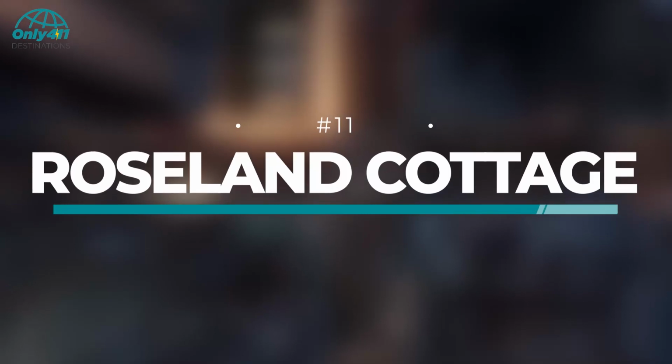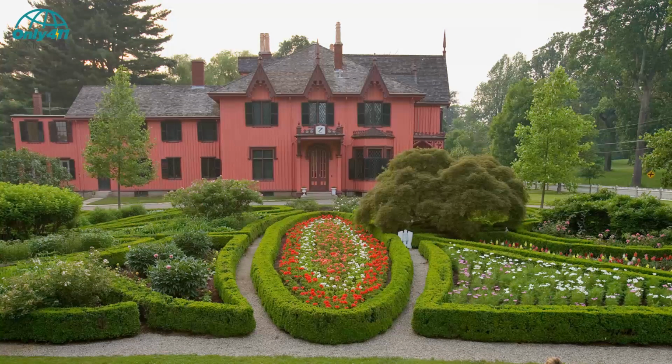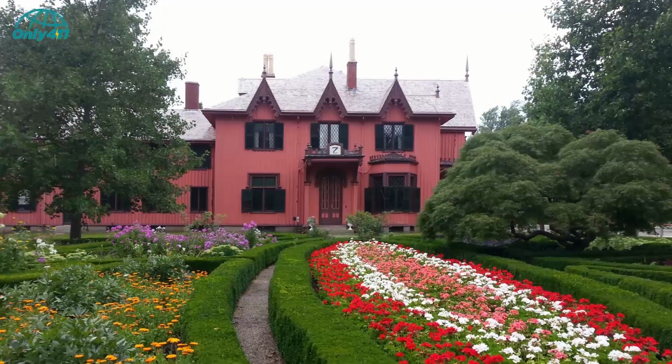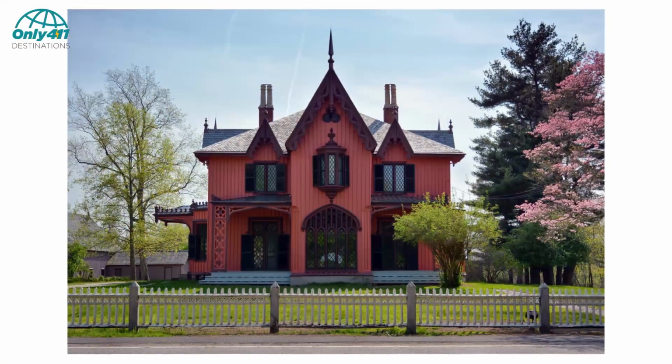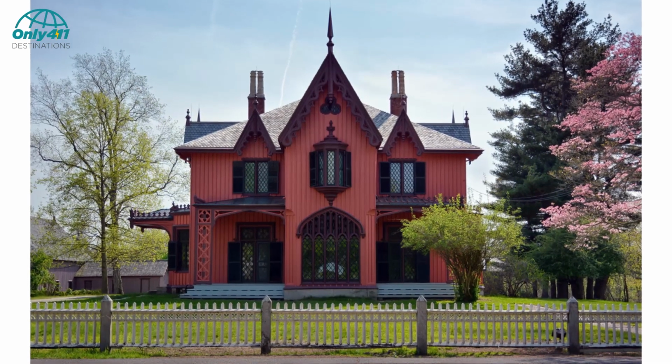Number 11. Roseland Cottage. Ranking 11th position, this place is often called the Pink House because of its characteristic color. Roseland Cottage is the summer home of Henry and Lucy Bowen. Their families entertained prominent visitors here, including 4 U.S. presidents and other political party figures.